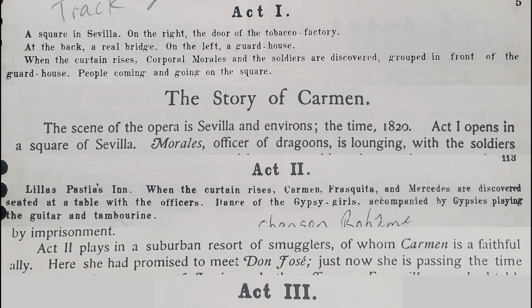Once again, Act 1 is described as a square in Seville. On the right, the door of the tobacco factory. At the back, a real bridge. On the left, a guardhouse. When the curtain rises, Corporal Morales and the soldiers are discovered grouped in front of the guardhouse. People are coming and going on the square. The scene of the opera is Seville around the time 1820.